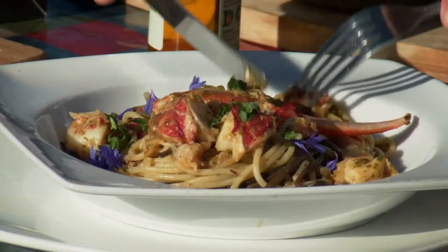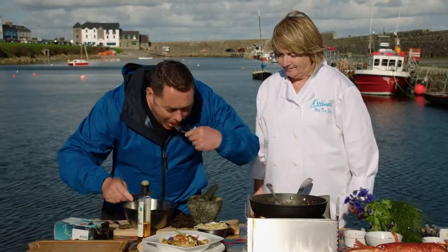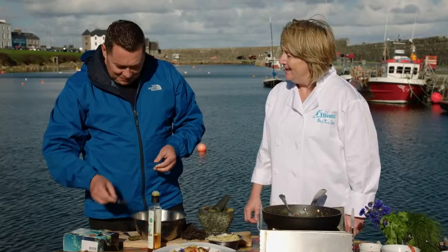Gorgeous. A little bit of the lobster and then just a little bit of everything. It's a great combination, I think, of spices and all. Mmm. Wow. That's so delicious. Nice. Mmm, it's more than nice. You know, I love the sea spaghetti, the softness of the lobster, but the spices are wonderful.